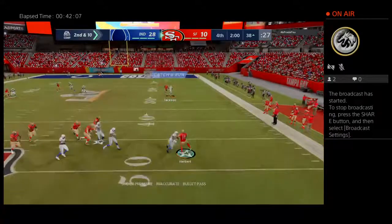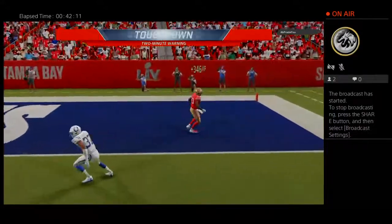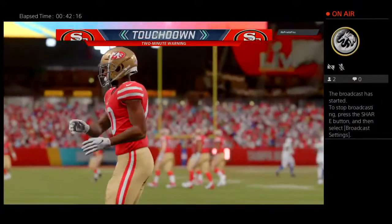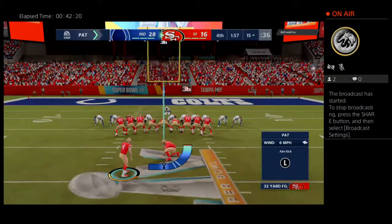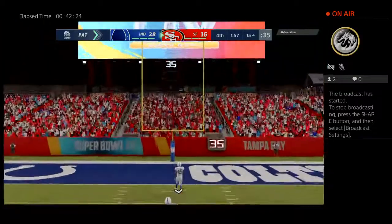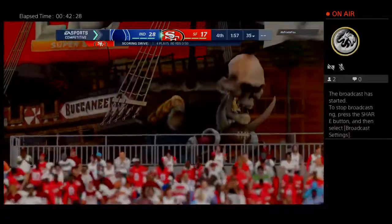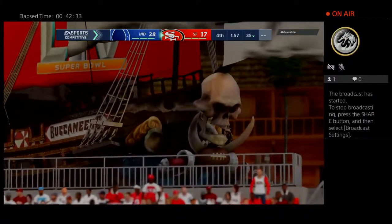Escaping the pressure right. This will be caught inside the 10. And across the chalk into the end zone. It's a 49er touchdown. Lining up. Paris Campbell, 38 yards. And the 49ers make some inroads here on that deficit. The kick is good. And he's got it up and through. Here's the score. Colts 28, 49ers 17.